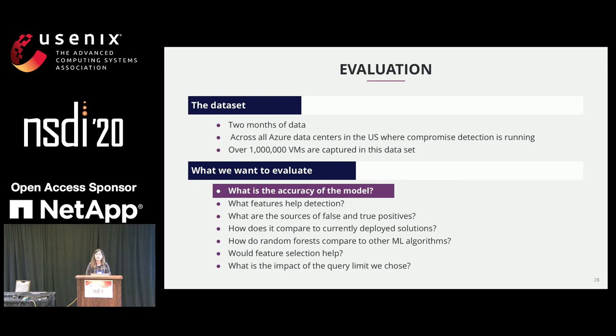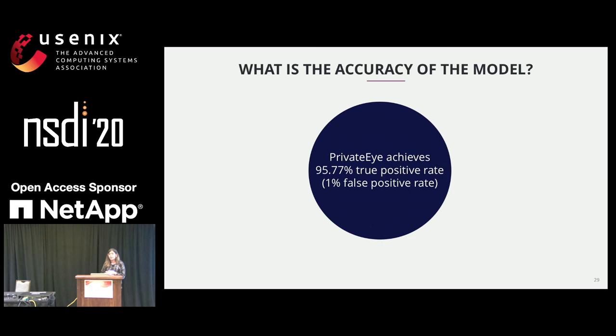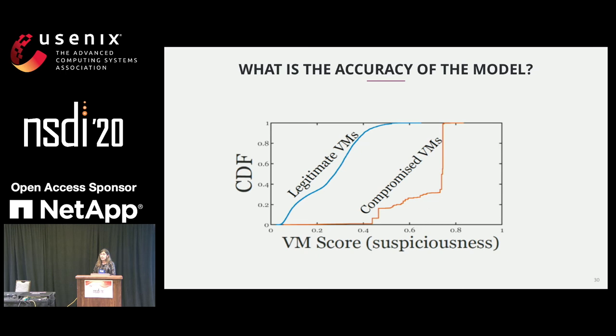So overall, how well do we compare to the compromise detection systems that Azure provides? As I mentioned earlier, it's a 95% true positive rate with a 1% false positive rate. But the more interesting thing is that we also provide a confidence score that tells you how much you can trust the output of this system.